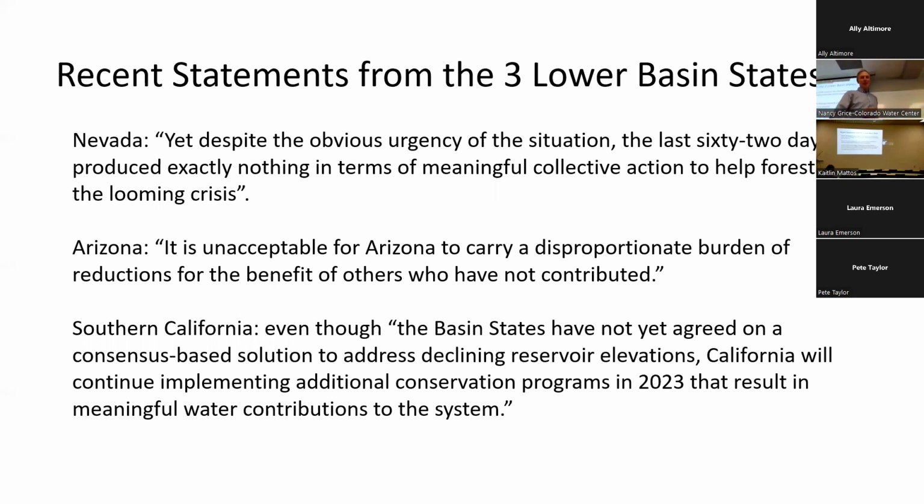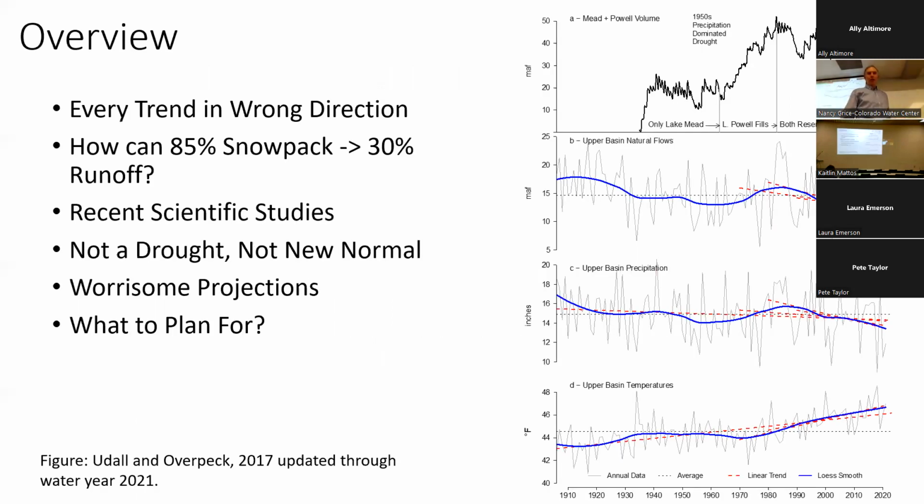And here's Southern California. "Even though the basin states have not yet agreed on a consensus-based solution to address these declining reservoir elevations, California will continue implementing additional conservation programs in 2023 that result in meaningful water contributions to the system." Most people interpret that to mean we're just going to continue on as we have before. Hence the sort of issue we have right now, where these reservoirs are headed downward and nobody wants to see them at dead pool where you can't actually take water out of them. And yet nobody seems to really want to step up here and help solve the problem. Okay, so that's sort of an introduction.